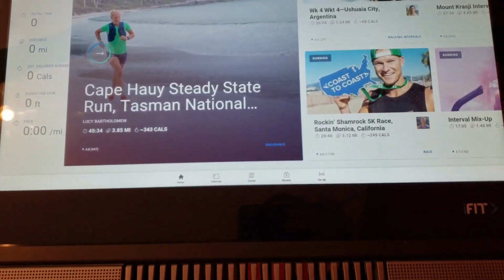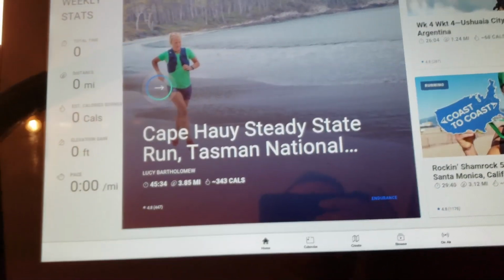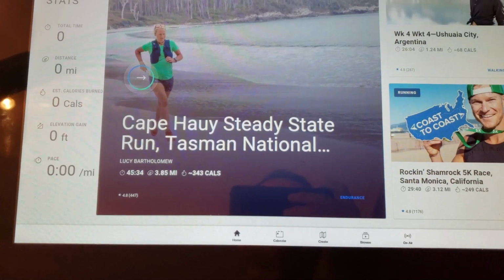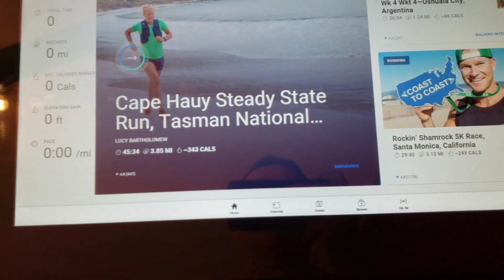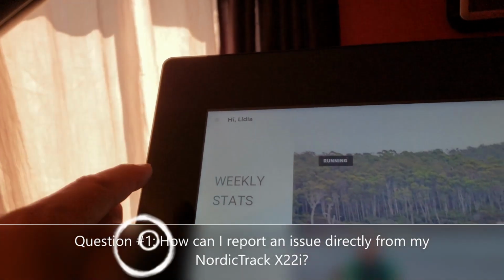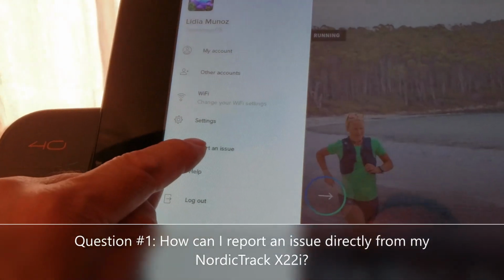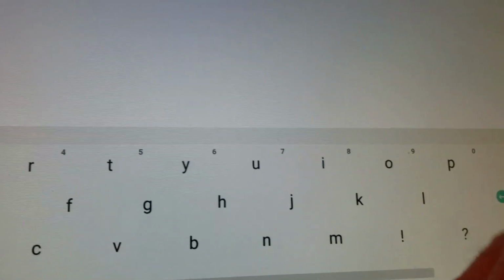I've had a couple of software bugs, but whenever I've been able to get a hold of NordicTrack or iFit service, they've always responded in a timely manner. The problem is getting a hold of them. So what I do now is when I need to get a hold of them, I just come up here to the menu and I say report an issue. That's the easiest way, because when I report an issue, it allows me to write out the issue. I hit send, and then I actually get an email verification, and then someone contacts me.